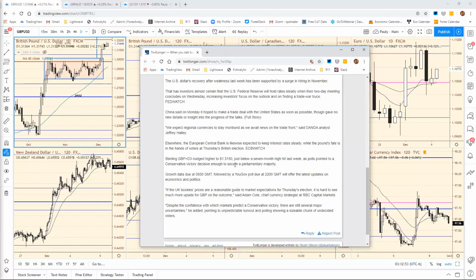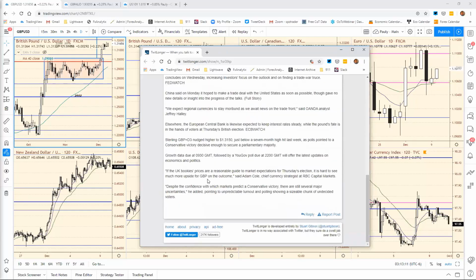Sterling edged higher at 31.50, just below a 7-month high of last week, as polls pointed to a conservative victory decisive enough to secure a parliamentary majority. Growth data at 9:30 GMT, followed by a YouGov poll at 2200 GMT, will offer the latest updates on economics and politics. If the UK bookies' prices are reasonable and guide to market expectations for Thursday's election, it's hard to see much more upside for the sterling on the outcome, said Adam Cole with RBC.